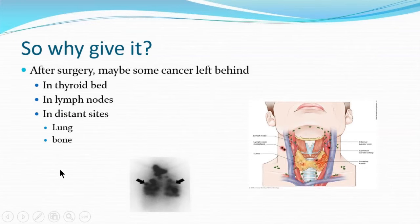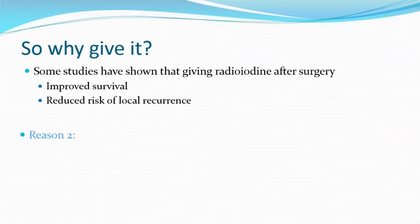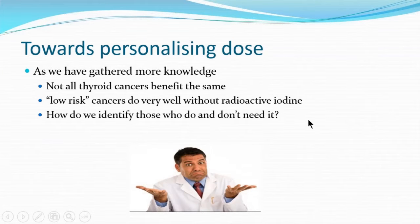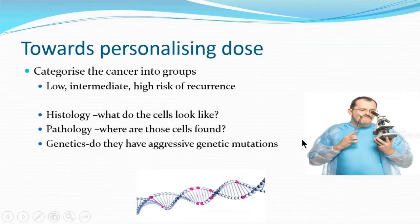So as we sort of already covered a bit tonight, we now know that not all cancers will benefit the same. In fact, many of them do perfectly well with no treatment, and low-risk cancers do not need radioactive iodine. So how do we know who needs it and who doesn't need it? Well, this is not Anthony Gill. We try and categorise the cancer into groups of low, intermediate and high risk, and we do that by looking at the histology, what kind of cells are in there. We look at where those cells are found. Have they spread outside the thyroid into vessels, into lymph nodes or lymph vessels? And we look at the genetics. And occasionally we'll even talk to the patient.